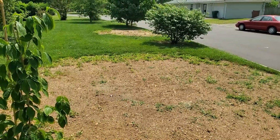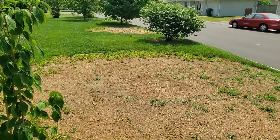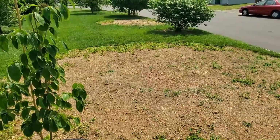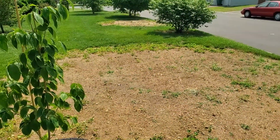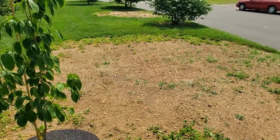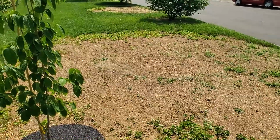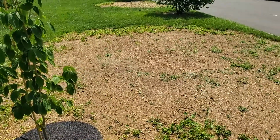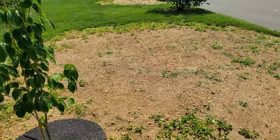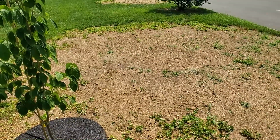Now, if you watched the previous video from 2 years ago, you'll notice that where these 2 bare spots are, there were 2 huge 35 to 40 foot tall Colorado blue spruces. And what happened was, first of all, in the hot, humid south where I'm located, even though this is the upper south, it's too hot, it's too humid, and these plants get fungus infections that cause the needles to drop.